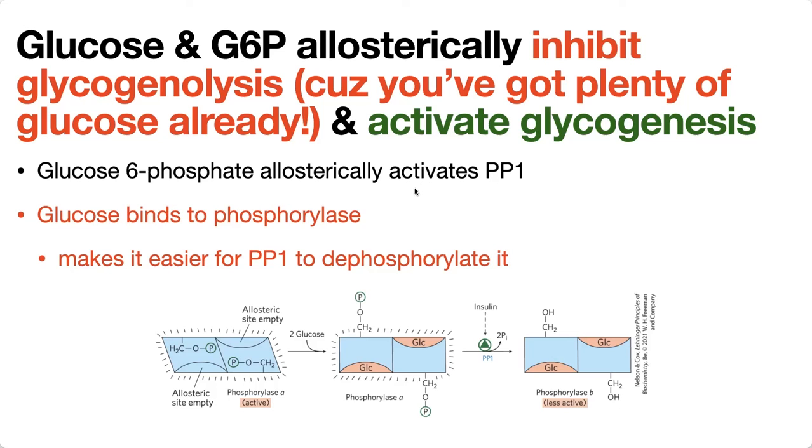It binds to PP1 and activates it. It also makes it easier for PP1 to do its job. Glucose is going to bind to allosteric regulatory sites on our phosphorylase. This is going to cause a conformational change that pops out those phosphate groups into a form that's more accessible for PP1, making it easier for PP1 to do its job. So you have this combined regulation where the glucose and the PP1 act together to amplify the signal, kind of like a safety check that you really do want to turn the phosphorylation off.